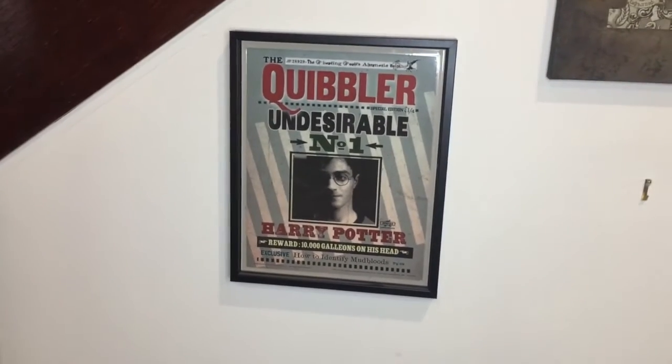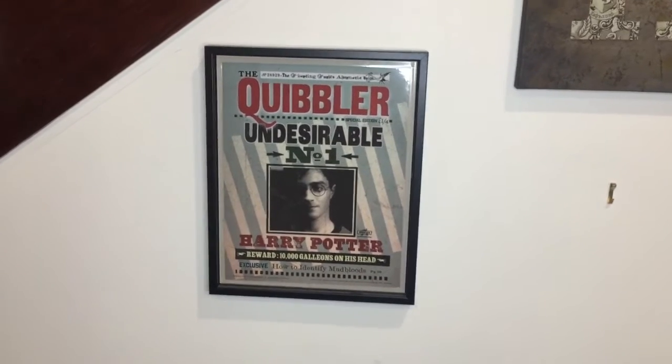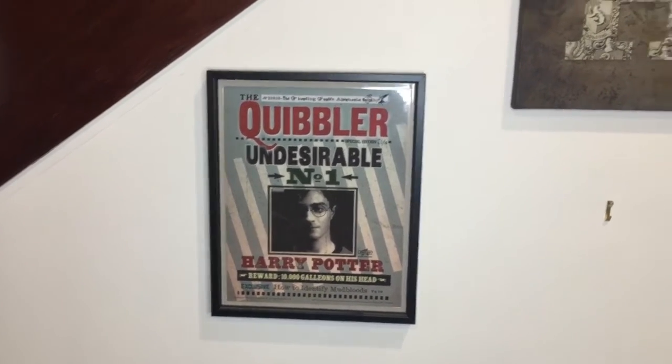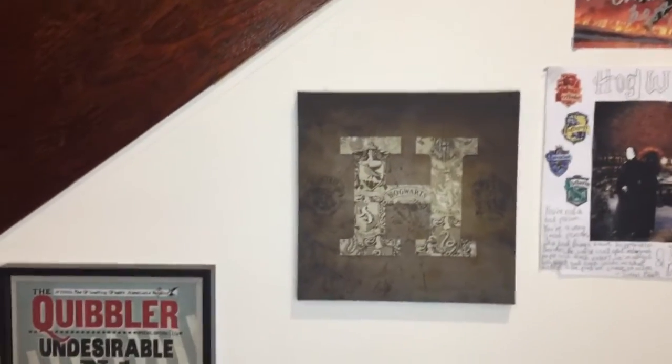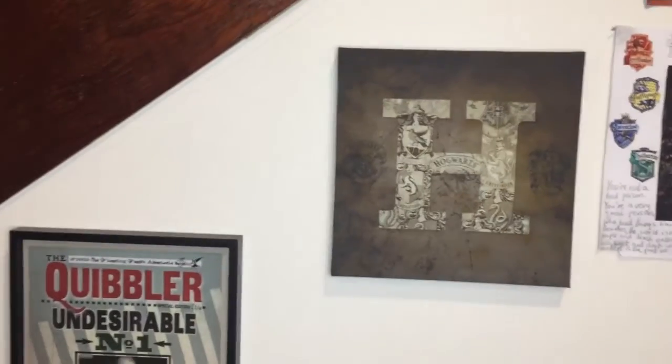It's this Quibbler Undesirable #1 poster. It's got Harry Potter on a picture on it, and it's actually got the 10,000 Galleons reward thing. Above this, going up, I have this Hogwarts poster, and those two are both from the Geek Gear collection. Then the next one is this poster.